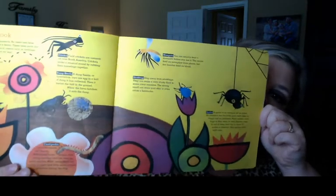All right. And then at the end of our book, it lists all the different bugs that we saw. It says most of the creatures in this book are insects. An insect has 3 parts. And that's what we've been talking about this week. A head, an abdomen, and a thorax. These 3 parts are easy to see in an ant, but harder to see in other insects like ladybugs or walking sticks. All insects also have 6 legs. A bug is a word used to describe many small creatures, all right?